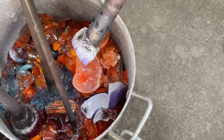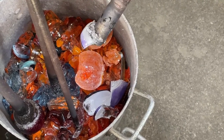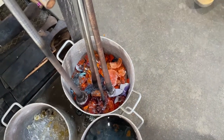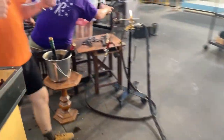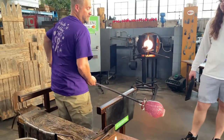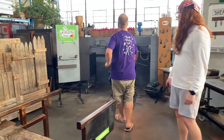But when you get a piece like this, this is a really sticky pipe. All I would do is take the torch, blast that, and it would pop off. Reheating the glass, it would crack itself and shuck itself clean off the pipe. Okay, we're gonna need to chill this punty, so I'll come over to the pipe cooler.